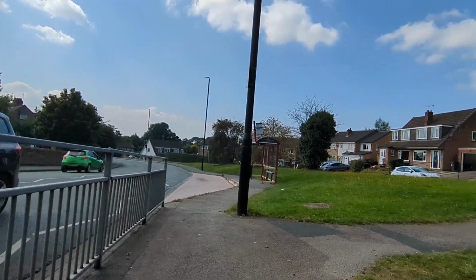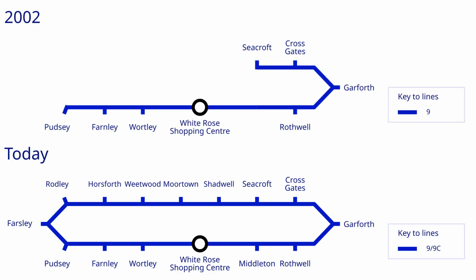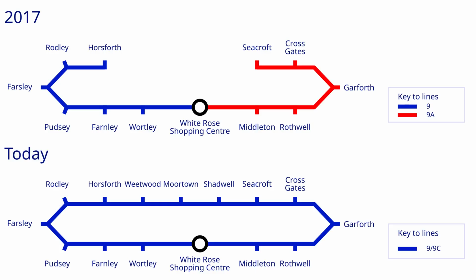Now that we've covered the journey itself, let's back up a little because I do want to talk about the recent history of the number 9. I had to do an actual journalism for this bit, and I don't think I've got to the bottom of everything. But in 2002, First Leeds registered a number 9 bus running daytime-only services between Pudsey and Seacroft via the White Rose. The route was significantly amended in 2011, extending the western end of service to Horsforth.